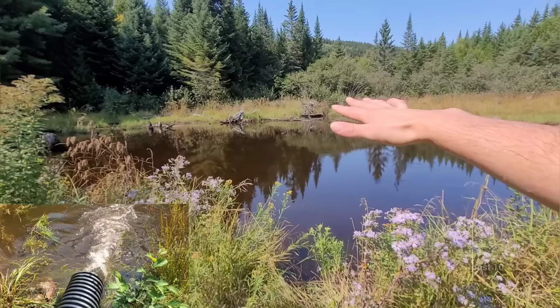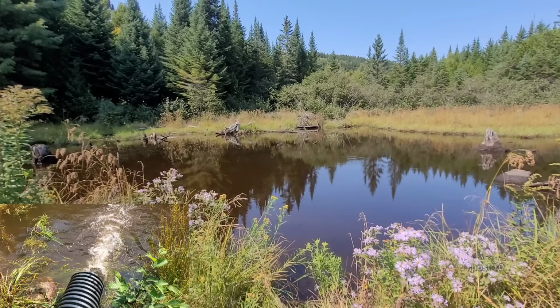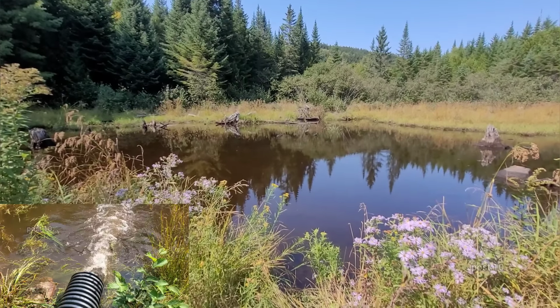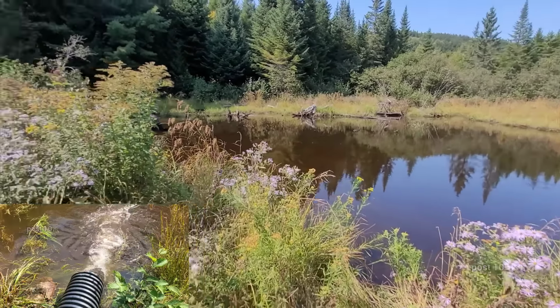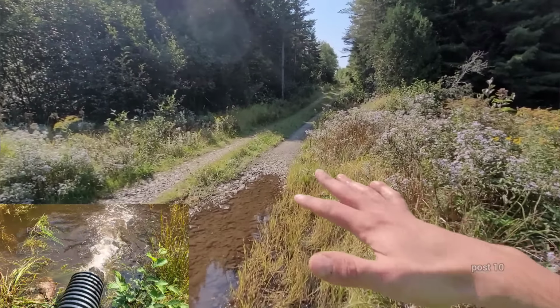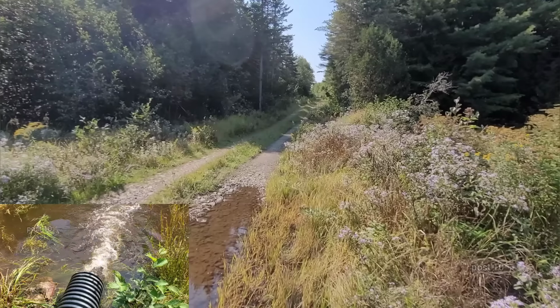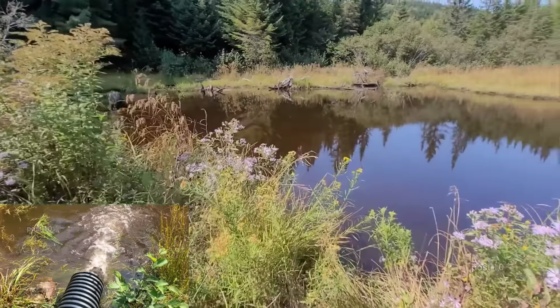Beaver ponds are beneficial because they push down and recharge the aquifer. But the problem is it can come back up sometimes. It can seep through the road with pressure and wash it out from underneath without you realizing it. This is pretty rocky. I don't think there's much of a risk here the way they built it. They built it for this. But some cases that can be a problem.